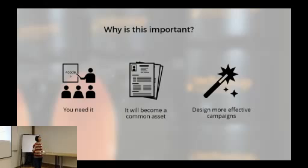Online there's this ongoing tweet chat hashtag called NPMC, which stands for Nonprofit Marketing and Communications. If you are in the nonprofit communications or marketing industry, it's a good chat to be involved with. They share a lot of information about upcoming blog trends or SEO tools and tips. But more and more conversations are around the fact that they need to learn how to code so they can create effective campaigns, which is the third area of why this is important.